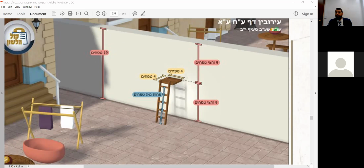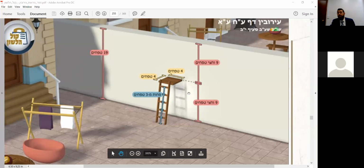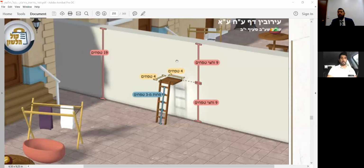You see the picture? 19 tfachim of a wall. You need 1 ziz in order to permit it. This is 9.5 and 9.5. Because now by putting the ziz here in the middle, you broke it up so that you don't have 10 tfachim from the bottom to the top, and you don't have 10 tfachim from the middle to the top. So therefore, you just came and you separated them.